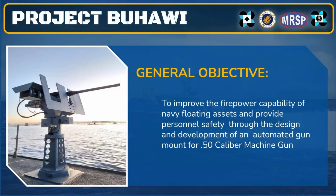With that, we realized the importance of ensuring the safety of our Navy personnel while improving the firepower capability of our Navy assets, on top of the support to our self-reliance defense posture program.